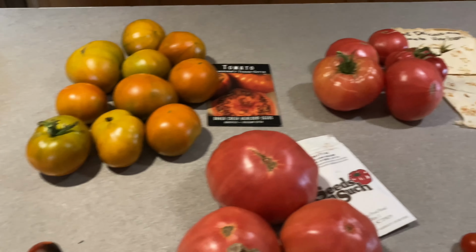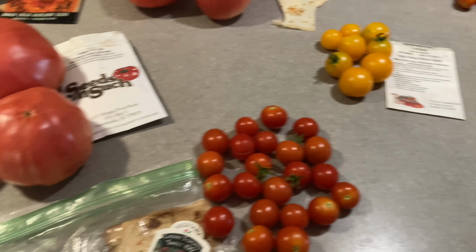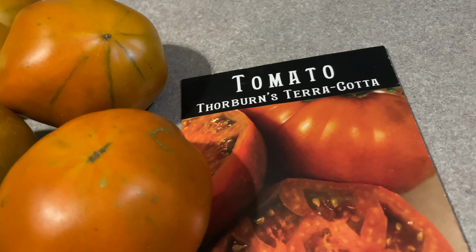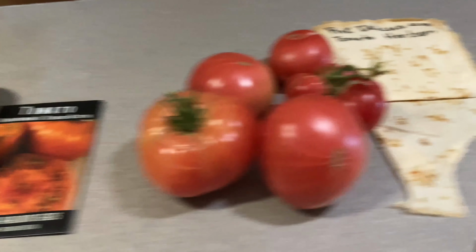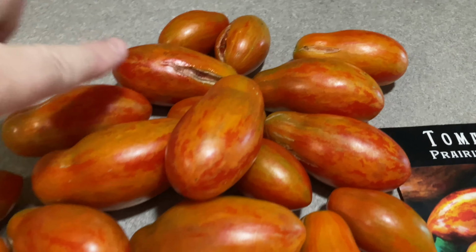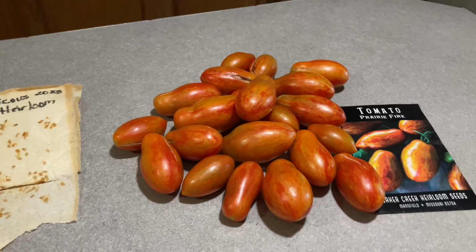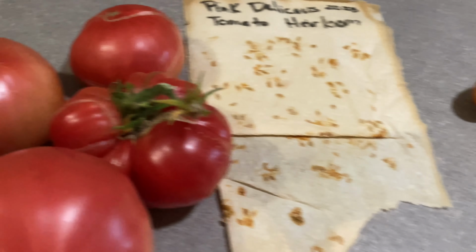So now let's just take a little bit of a tour of everything else that I harvested on August 31st and September 1st. So here are the black krim's neighbor, which was the Thorburn Terracotta. Very good. And the Prairie Fire, also fantastic. I will go through and make sure nothing has mold on these, and then I'm gonna freeze these ones up. All of the 3 that I already told you about, I already have full and complete videos on the channel.